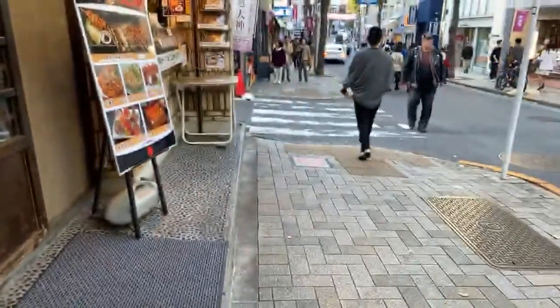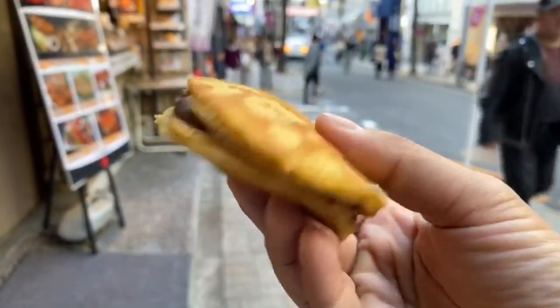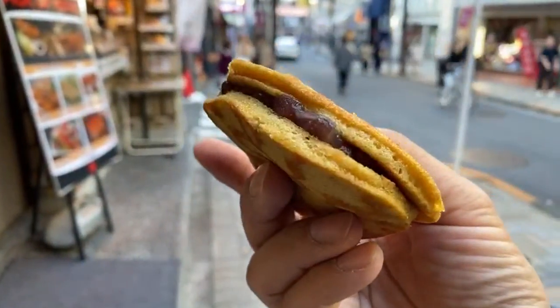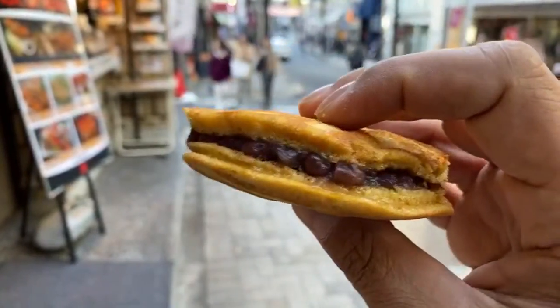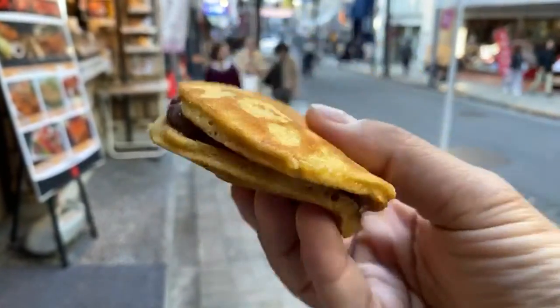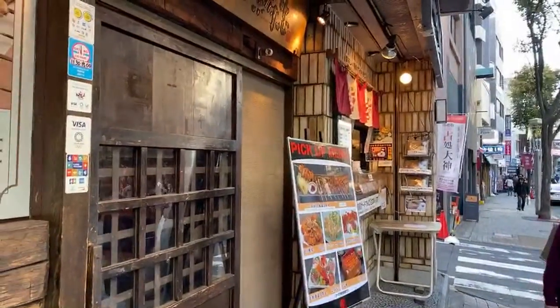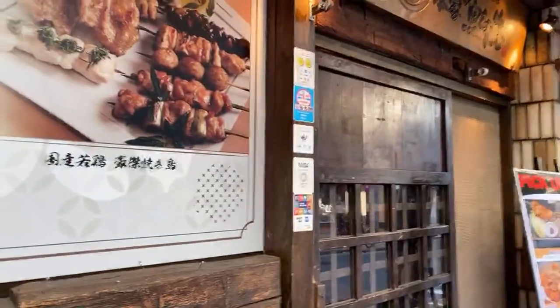There it is. It's coming out. It's very nice. Sticky, a little bit sticky. There's the red bean paste in the middle. Smells nice. The smell, once I opened it, comes out and hits you well. So let's try it, huh?